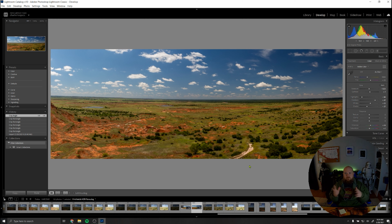So HDR Pano, done. Now you can kind of go in and do any of the settings that you want to change. You can do the tonal curve. You can do all this stuff just like a normal photo. It's just going to be much bigger, but you're also going to have more data to play with it being an HDR and a panorama. I love these things. I love shooting these things. If I have a nice vast area, I try to do an HDR or at least just a regular panorama. And then sometimes, like I said here, we'll do both and we'll get a really cool image.